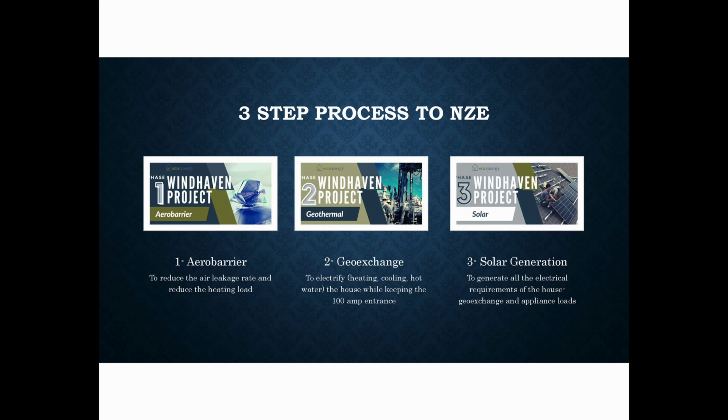And then step number 3, the generation, is obviously the missing piece. We need to be able to generate all the electrical use, including heating, cooling, hot water, and appliances, through a solar array that we had designed and installed on our roof. So 3 steps. All in, this whole process, if we had put it back to back, took about 5 weeks. Next slide, please.